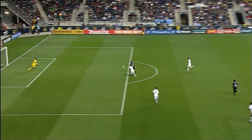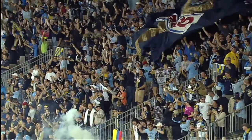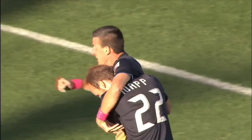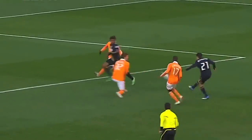Great ball. That's for Le Toux, who's in again. Sebastien Le Toux has scored two. And the Philadelphia Union are off to the races. Look at this play. This is Farfan on the move, still going. Oh, yes! Two equalizing!